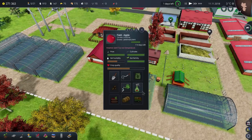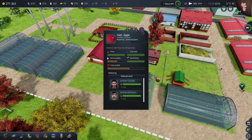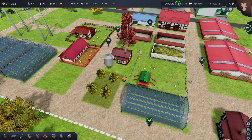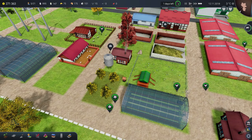I really don't know. We need to water that thing. Water that, please, orchard people. Yeah, accept that. Water that, please. That'd be splendid. Weather alert, too low temperature. We are kind of getting toward winter. Right, yeah, we're going to get cost optimization 3 is, let's just speed time on. Come on, finish it, please.